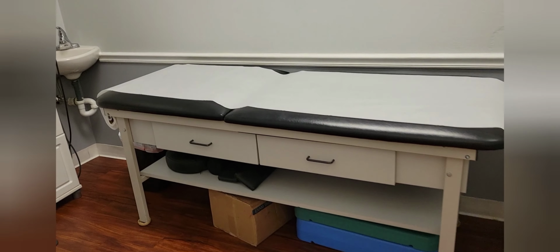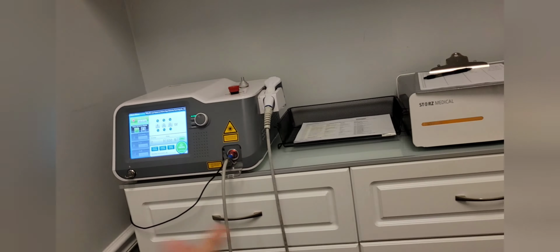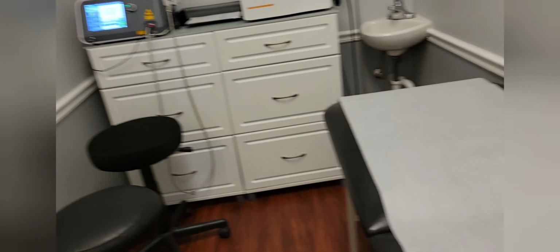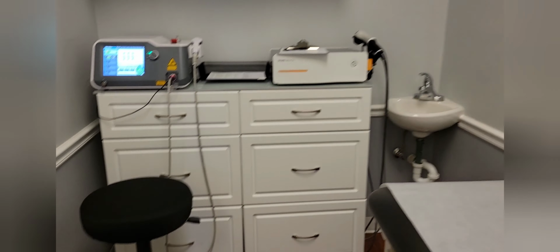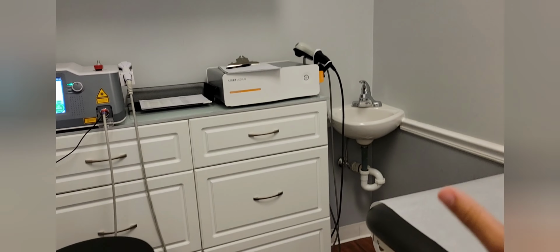And over here we have our laser room and our shockwave therapy. So this is the laser machine and this is the shockwave. We close the door, have it nice and private for our patients to lay down, and this is where the magic happens. This is where I am most of the time. This is my room.